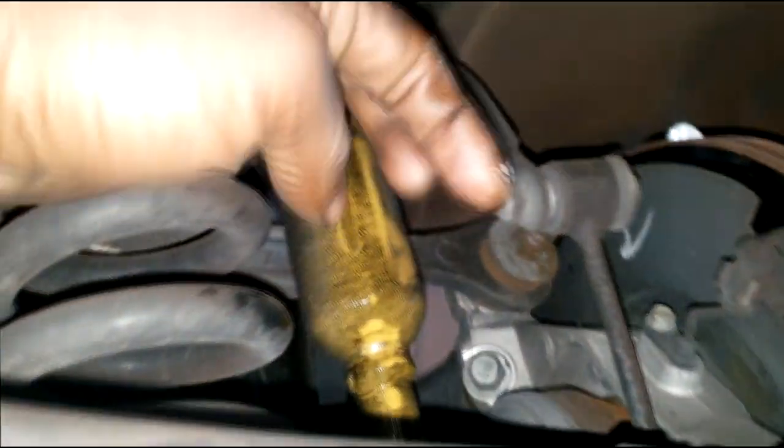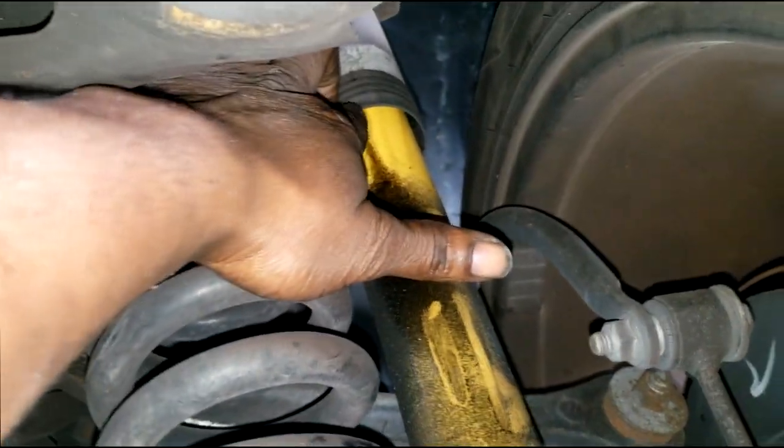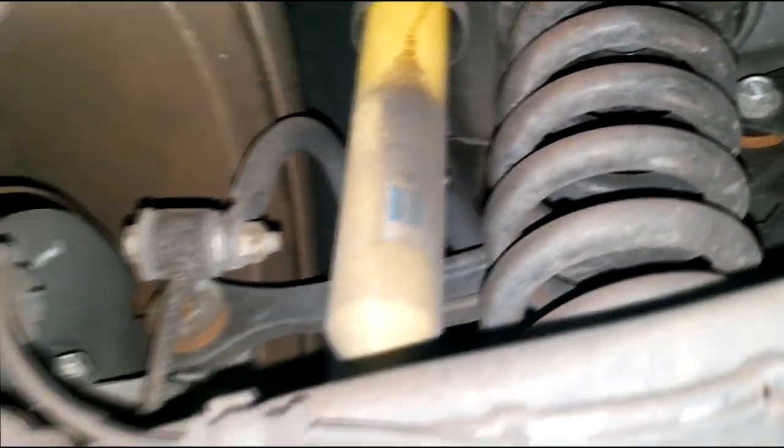Whoa. What is this? Okay, this shock is leaking, guys. Okay, it's oil coming out of the shock. These don't look like OEM. Let me look on this side. Yeah, these might not be OEM, guys. That's what I say, guys.